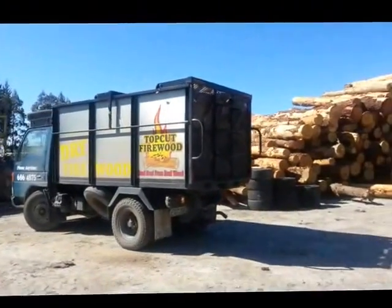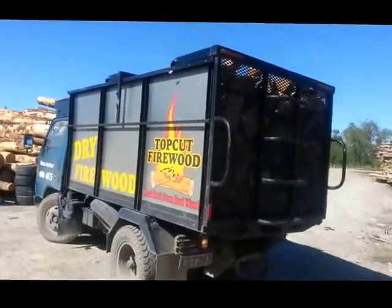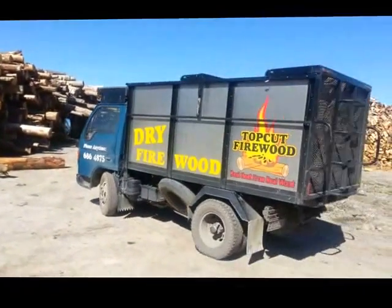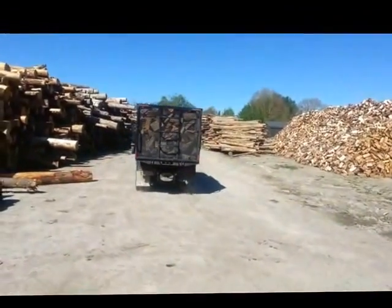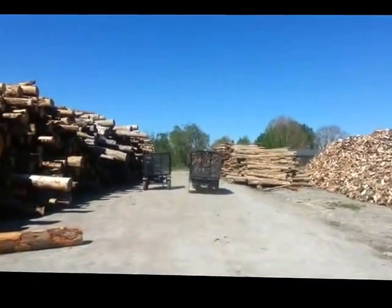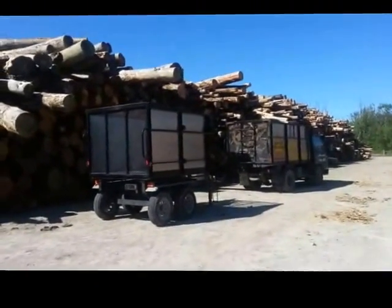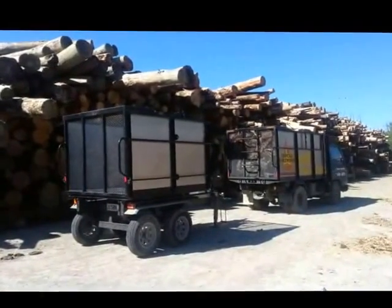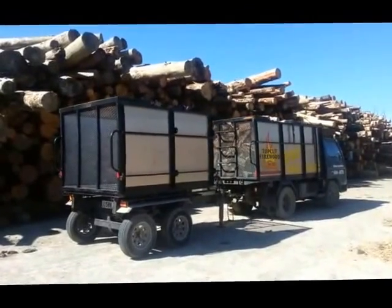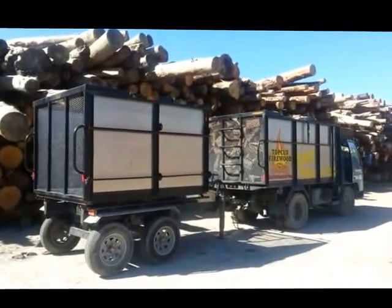Don's just going to go and he's got some more to load, and he's going to get his trailer. He'll put a trailer on the back of this. He's going down there to put the trailer on now. I'm just backing up, hook the trailer on. So that's another 6 metres he'll be able to carry on there.